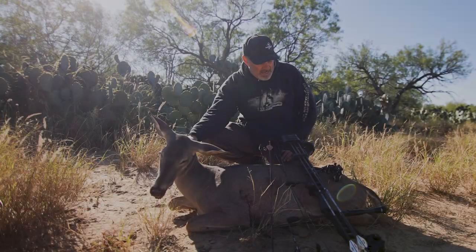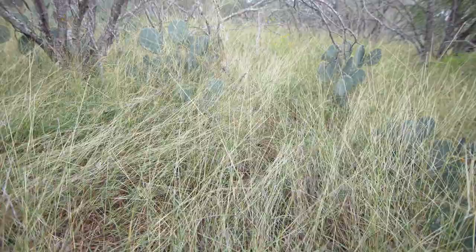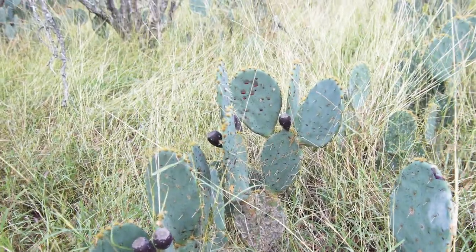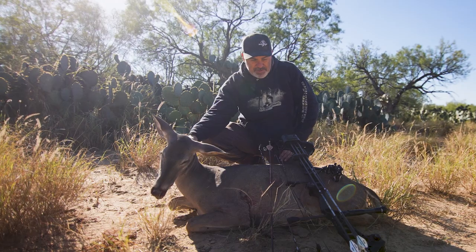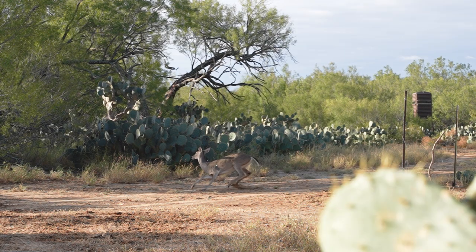As expected, it was a relatively short blood trail. Sometimes it can get a little bit tricky in this tall grass. She didn't go more than probably about 60 yards. Real easy to track her. Broadhead did its job. Matthews Traverse, great shooting bow. Not a super big doe, but a good South Texas eater size.